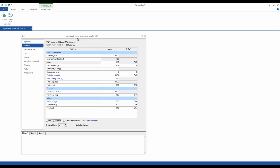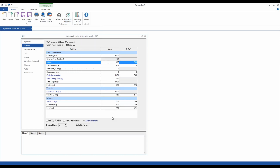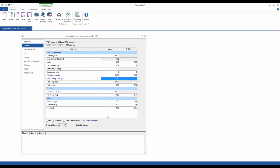Right now, if I wanted to take a look at what fields I currently have shown, I can go into the Home tab, click on Nutrients to View in Genesis, and right now I'm showing US label mandatory nutrients. So with that, we have total dietary fiber. And this is going to be the 1990 regulations. So we're going to see total dietary fiber, but we're not seeing the 2016 dietary fiber field. We're going to see the 2016 dietary fiber field.